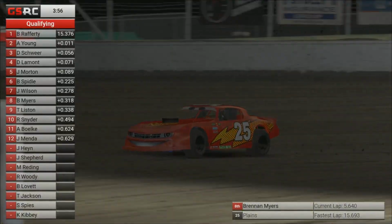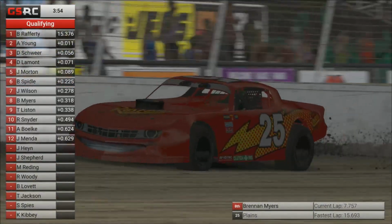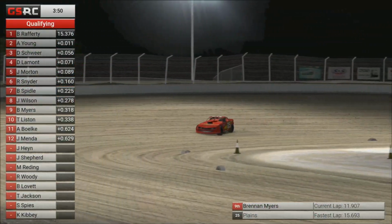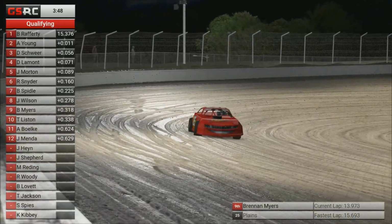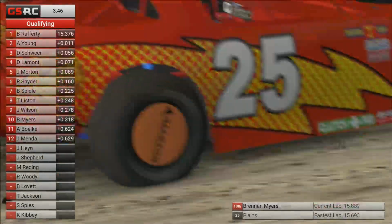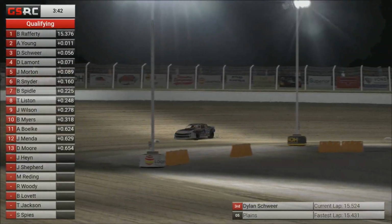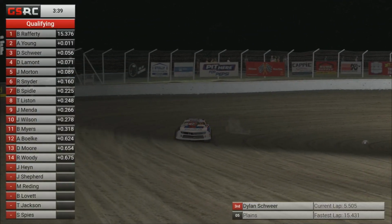Very interesting showing. Actually, we're now taking a look at Brendan Meyers, who just now got shoved down to 8th place. I think a little bit of contact with the outside wall there. Brendan Meyers with a very interesting paint scheme, and I don't think he's going to lose that paint scheme for quite a while. He's probably going to be using that for as long as he can, but Aiden Young just 0.011 seconds back from the pole position.